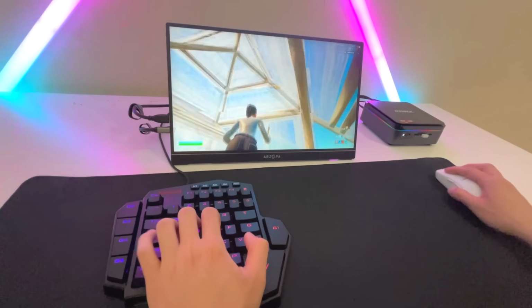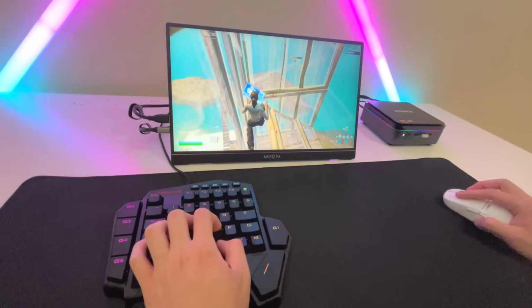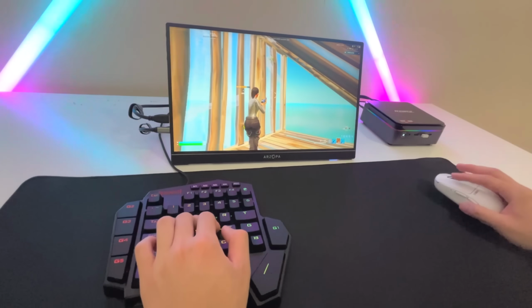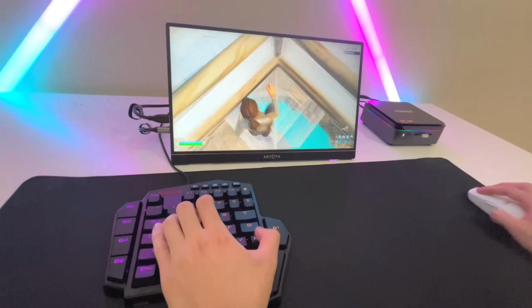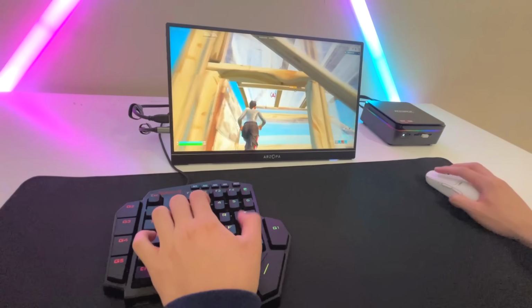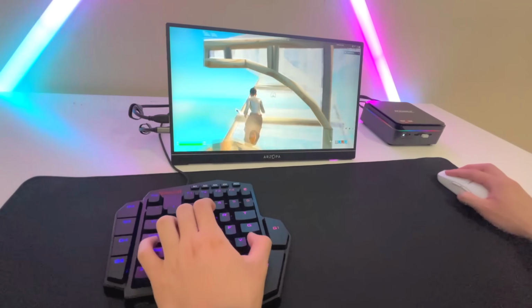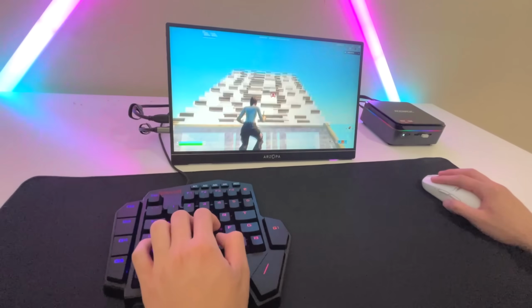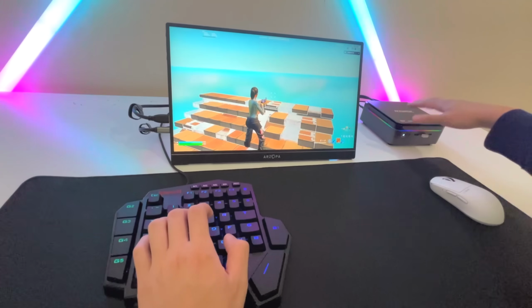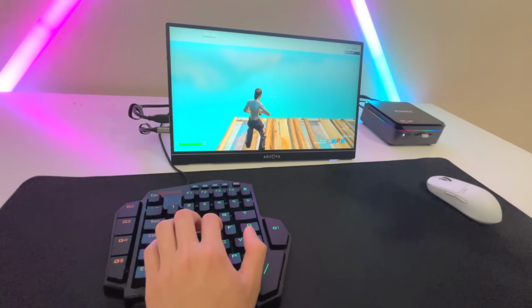I'm definitely gonna miss some of my edits or some of my jumps sometimes, but this mouse is also really good. It's really lightweight and I barely even feel the mouse. And since I have tiny hands, it's kind of perfect for me actually. It honestly doesn't even feel too small, even though it is a very small mouse. But yeah, right now we're still running at about 280 FPS on this mini PC. This is probably the most shocking part of this gaming setup. Like this mini PC is just super powerful.